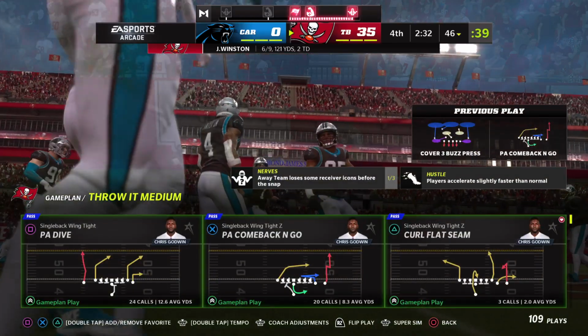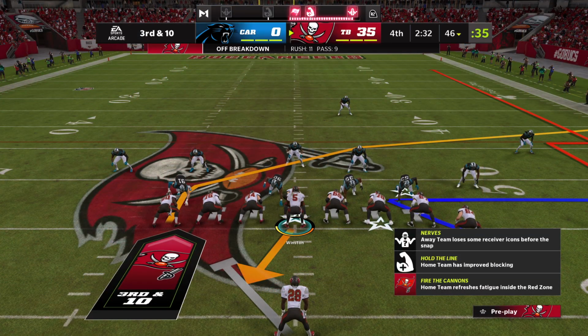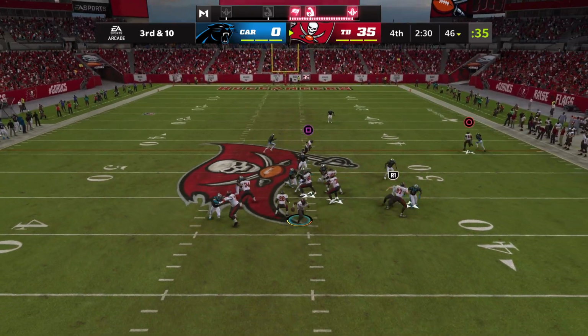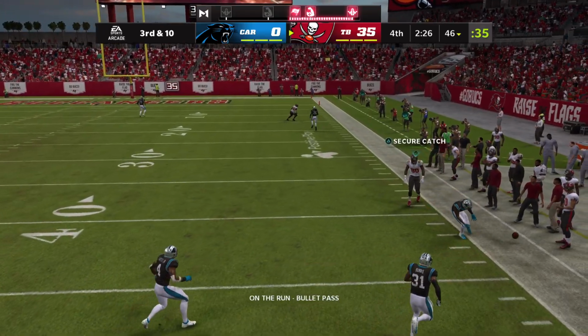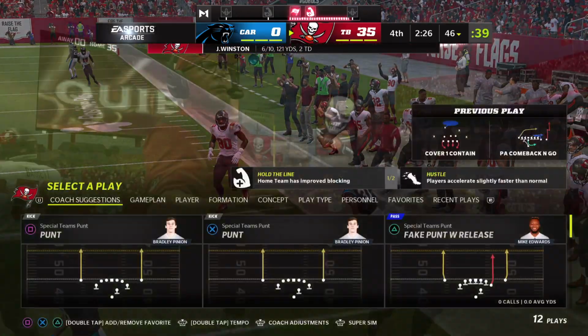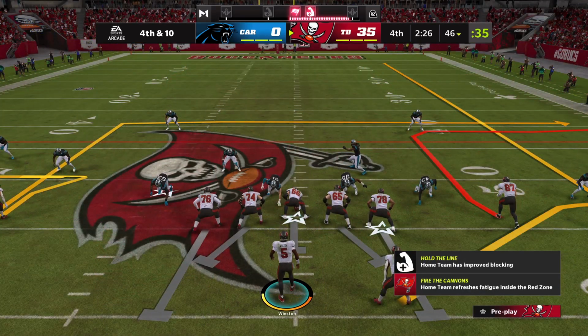Now a 2nd down throw for the end zone, but it's incomplete. So back-to-back incompletions, and that has them staring at a 3rd and 10. And that's going to wind up incomplete. Nearly their first pick of the game, but it does bring up 4th down.